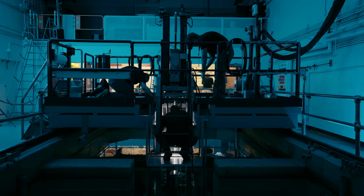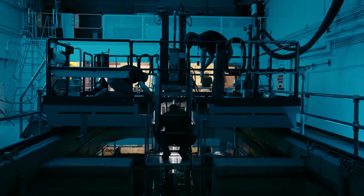Three people stand on a metal platform above a pool of water, illuminated by a bright turquoise light. Two individuals, a woman and a man, look down into the water. The man wears glasses and has a beard. Washington State University helps power the nuclear industry.